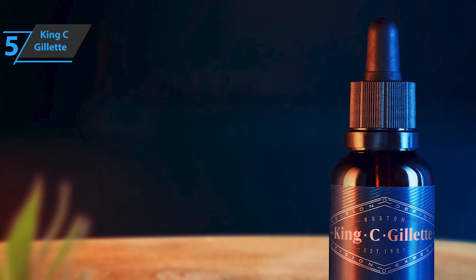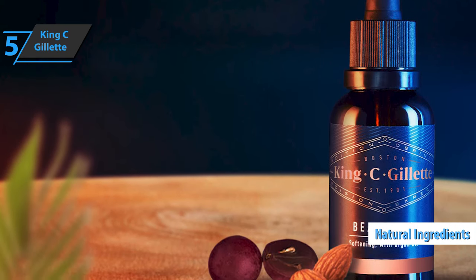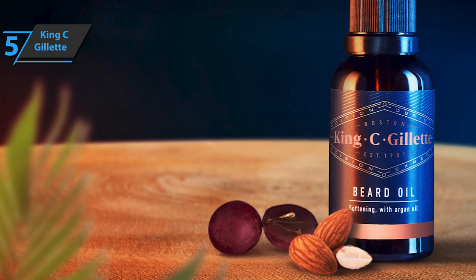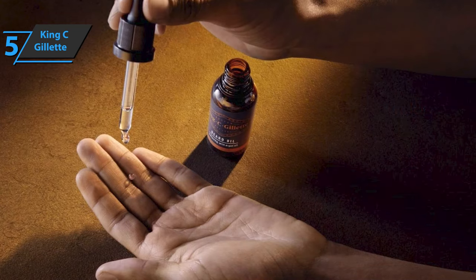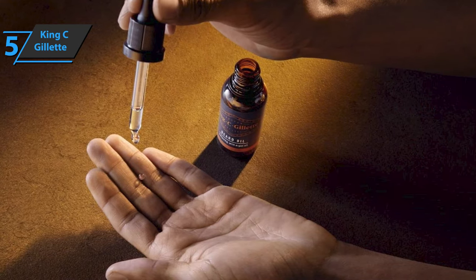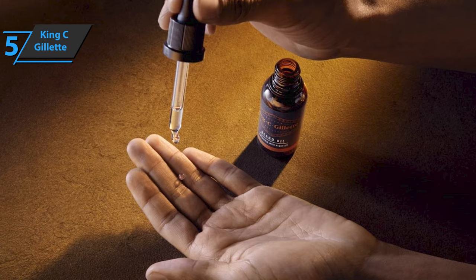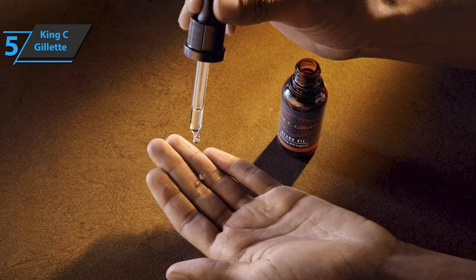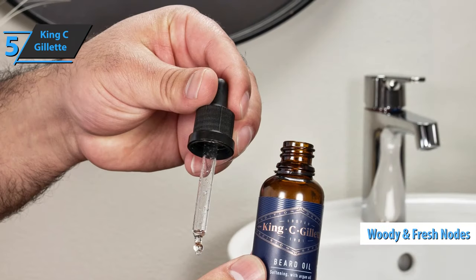Furthermore, this oil contains natural ingredients with no dirt in sight. The only criticism that can be leveled at it is the addition of synthetic perfume. Gillette wanted a light, non-greasy fragrance oil. In particular, it contains grapeseed oil, macadamia, avocado oil, soybean oil, tea seed oil, sweet almond, argan, and peppermint. The fragrance of this beard care product reveals woody and fresh notes. The smell is pleasant and light.